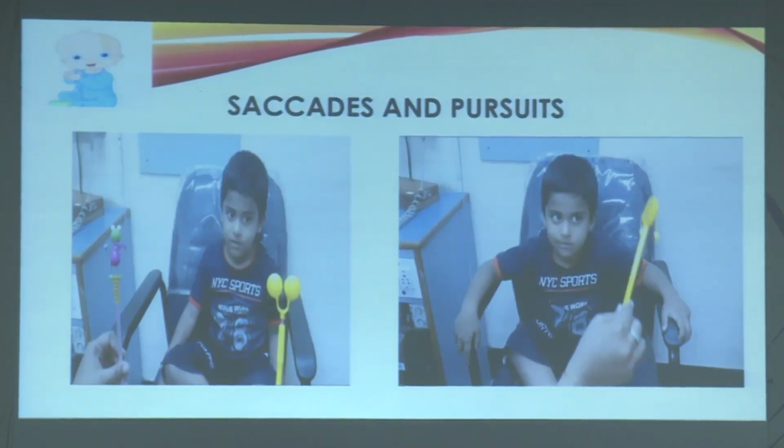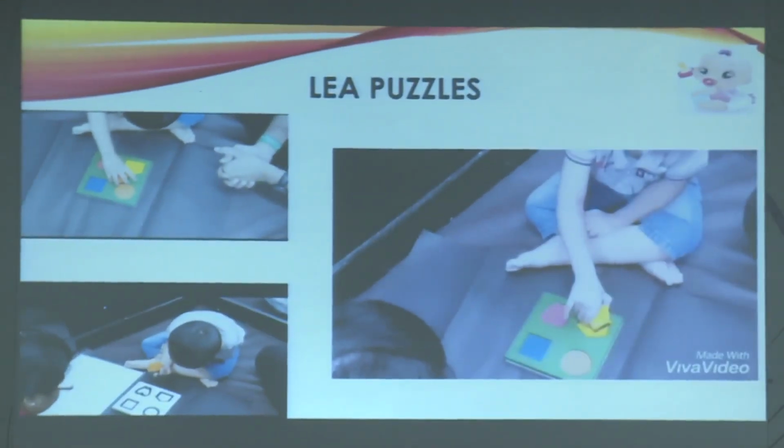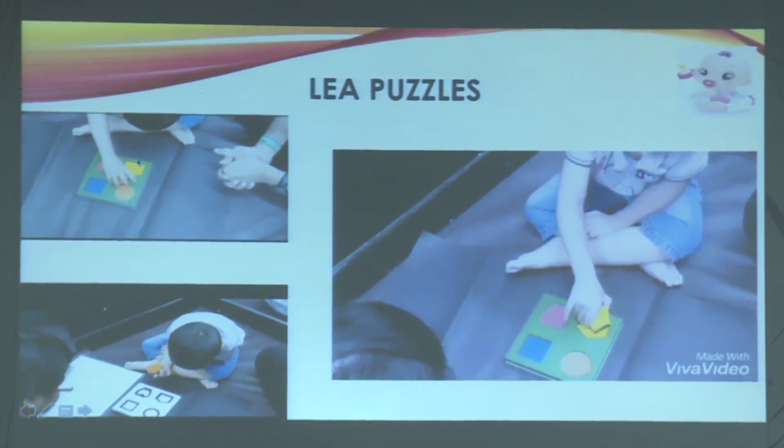Saccades and pursuits, which you already know, are tested similarly to how you do it in adults. And then the Lea puzzles, which teach a lot about orientation. The Lea puzzle has one where there are colors, so the object that they have to put into the little shapes is matched both by color and by shape. But for a little more testing, you can offer only the shape in black and white. Let's look at how this is done.